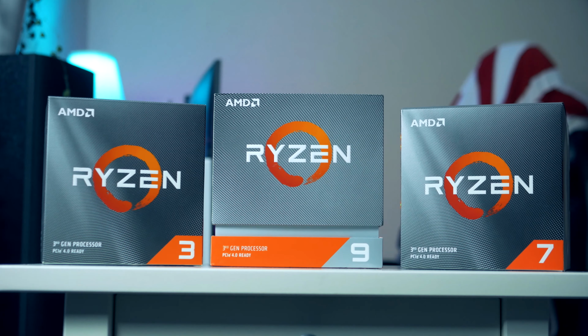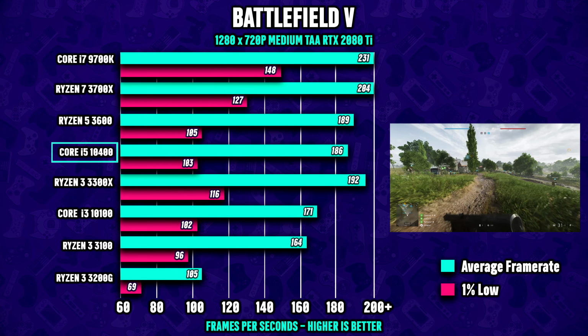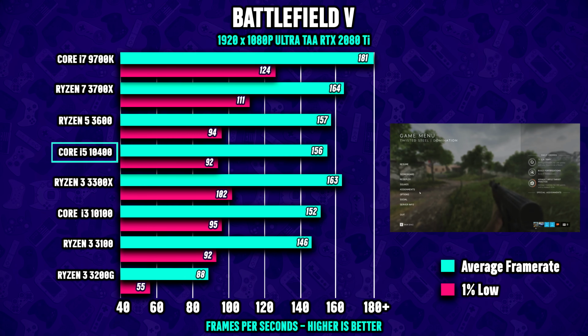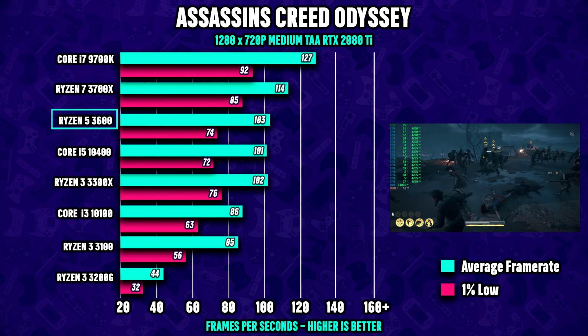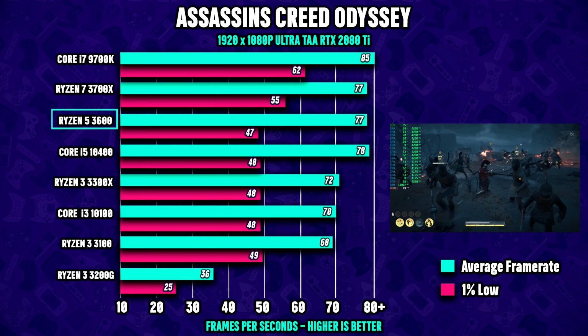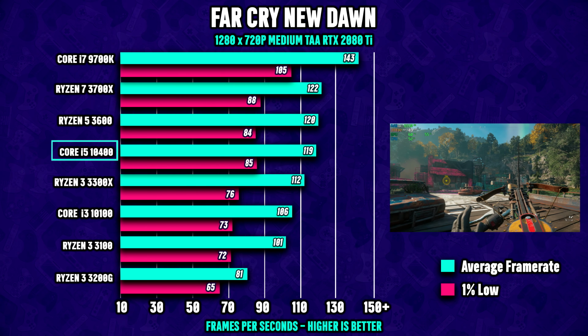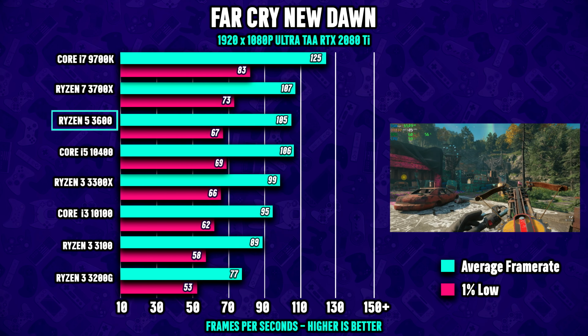But with the budget fixed at, let's say $1,000, I recommend either the Intel Comet Lake Core i5 10400 priced around $180 or AMD's Ryzen 5 3600. Now both are 6-core parts. The Core i5 is however a bit hard to find in stock, so yeah, that makes the 3600 your best bet at this price point.